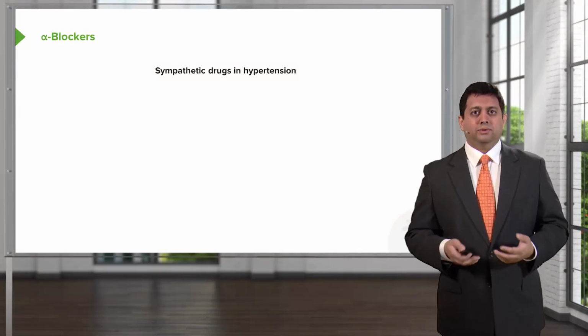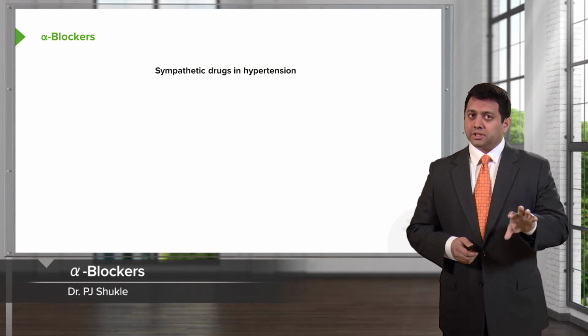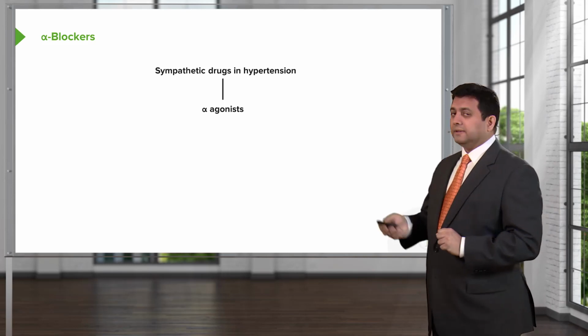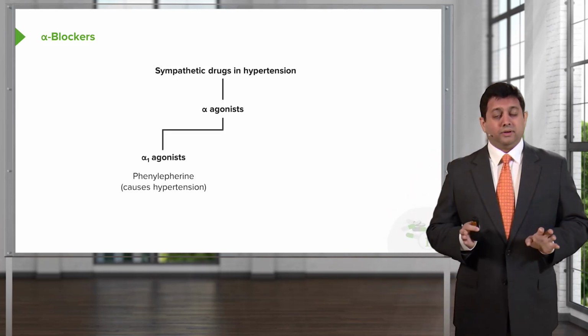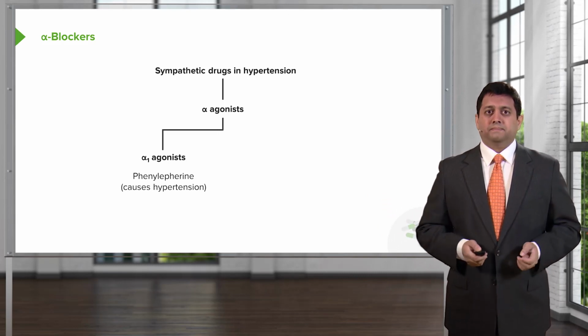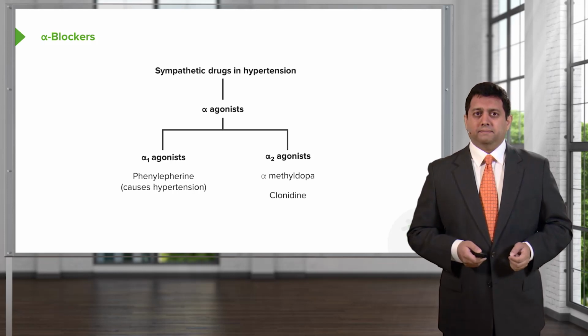Let's move on to those drugs that act on the sympathetic nervous system. Specifically, we're just going to focus on alpha agonists right now. So these alpha agonists are often very good drugs. We have the alpha-1 agonist like phenylephrine, and alpha-2 agonists like alpha-methyl-dopa and clonidine.